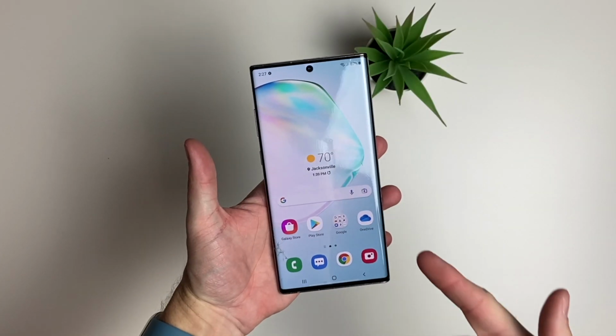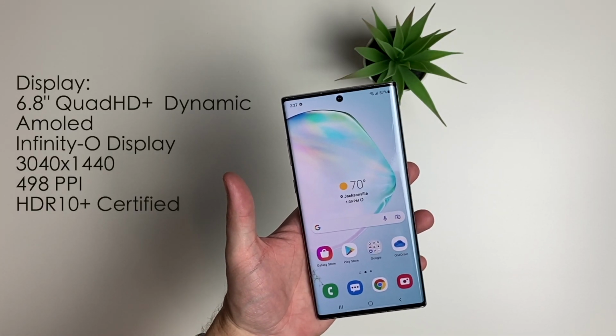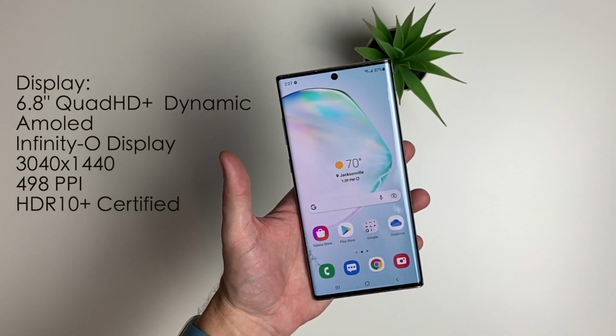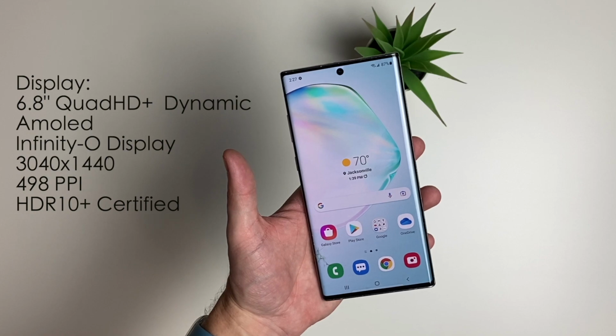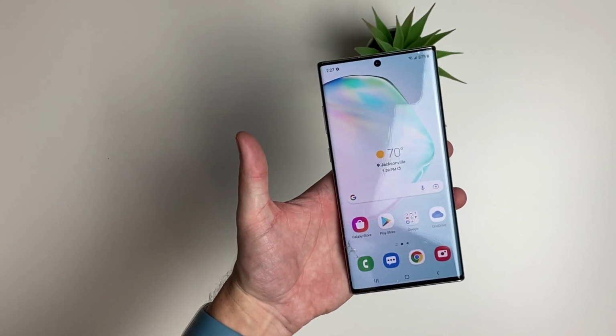On the front of this massive phone, we have a 6.8-inch Quad HD Plus AMOLED display. They call it an Infinity O display, and it comes in a resolution of 3040 by 1440. Has 498 pixels per inch, and it's HDR10 Plus certified.